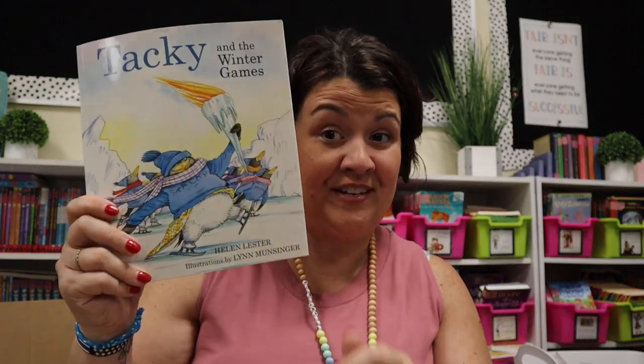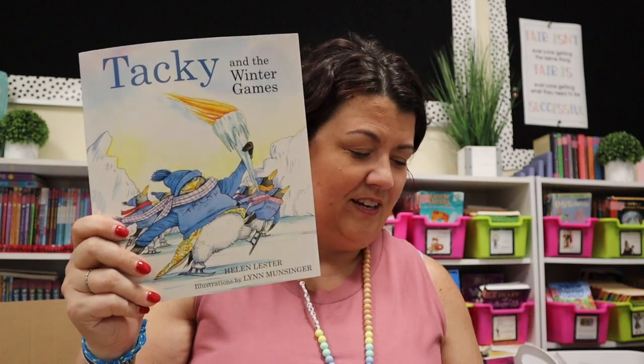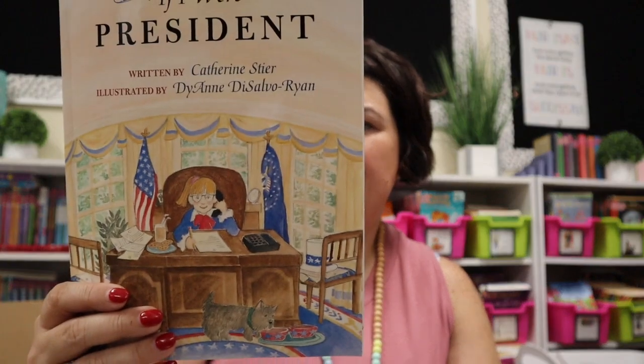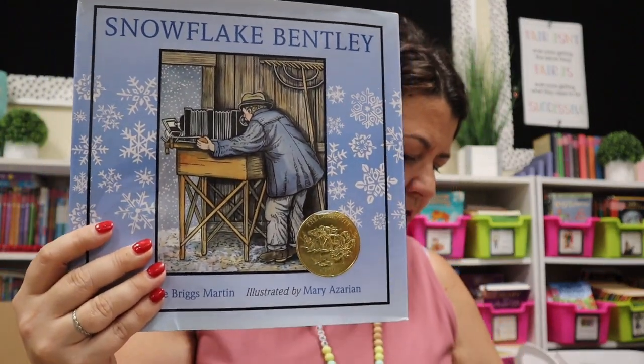I used to have all the Tacky books, and I think I got rid of them when I left kindergarten. So this is Tacky and the Winter Games. This is Basketball Belles. I think it's about female basketball players. If I Was President. Snowflake Bentley. This is a good one. I've read it before.